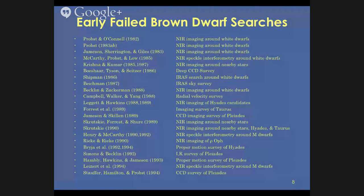Okay, all right. I'm going on to my next slide. Taking a breath. So brown dwarfs were predicted in the 1960s, and then there was a whole bunch of searches to look for them. In 1982, there was a paper by Probst and O'Connell where they did imaging around white dwarfs. They did near-infrared imaging to see if they could find the excess from a brown dwarf around the white dwarf, and they didn't find anything. Probst then went on the next year, with two papers, and did it again around some other white dwarfs. That still didn't work out. And the same year, Jameson, Charrington, and Giles also did imaging around white dwarfs.